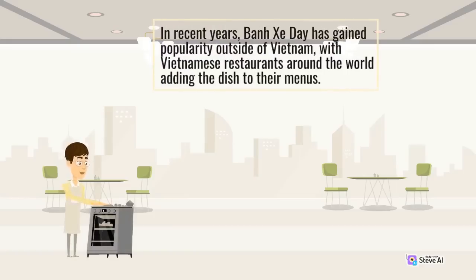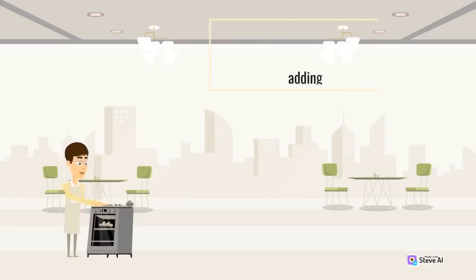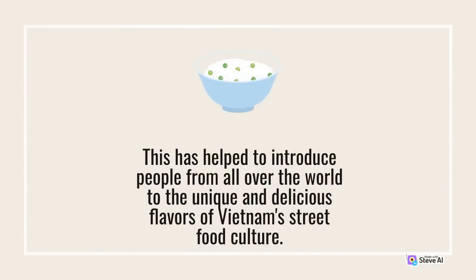In recent years, Banh Xi Day has gained popularity outside of Vietnam, with Vietnamese restaurants around the world adding the dish to their menus. This has helped to introduce people from all over the world to the unique and delicious flavors of Vietnam's street food culture.